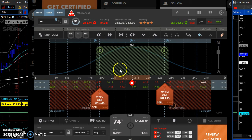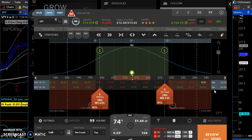So in Dole, anywhere, this is your stock, and if it lands anywhere in the green area by the end of the 38 days when this bet expires, you make money. If the stock, which is this green dot, lands anywhere in the red area at the end of 38 days when this bet expires, you lose money. If you want to know what your chances of being right are, click on this little icon right here.